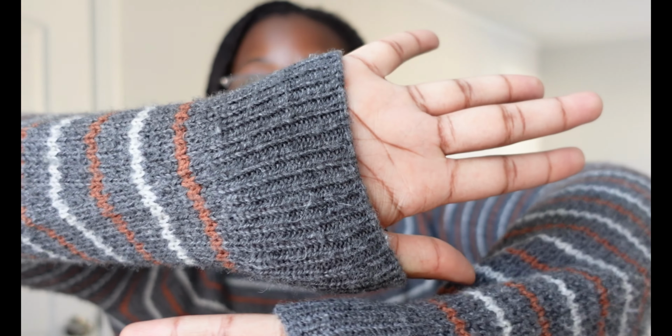But what I really like about this sweater, I mean, I've touched on everything I like about this sweater before, but just really quickly, I love the colors that I chose. I love the striping. I like the folded collar. I like my cuffs. I chose to go with tubular on all of the finishings.